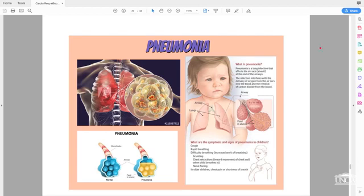What we know is that pneumonia is a lung infection that affects the air sacs. Okay, this is the alveoli of the lungs. And the infection interferes with the delivery of oxygen. And that is why the most sensitive symptom of children with pneumonia, whether adolescents, school age, or preschool kids, is going to be tachypnea. Okay, so sensitive sign of pneumonia, remember, tachypnea. That is the most sensitive sign.